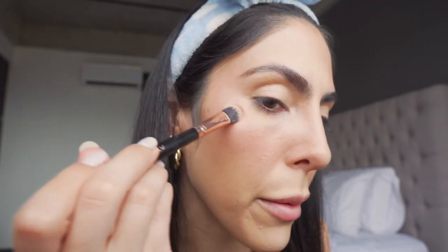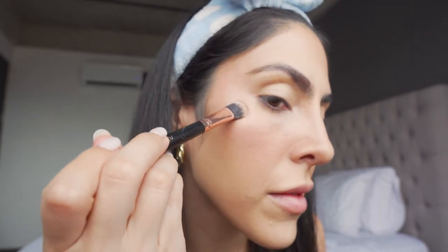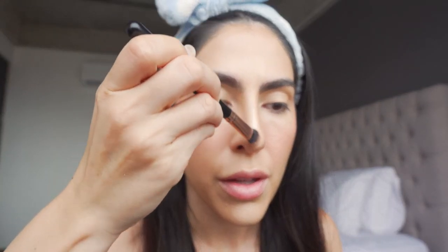I'm going to use this brush here, and then I'm going to apply this on the high points of my face. So right here, and apply this on the other side as well. I am obsessed with this color. It's so beautiful. So now I'm going to add a little bit of the highlighter onto the bridge of my nose. I'm going to add it here as well.